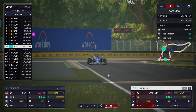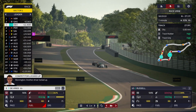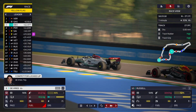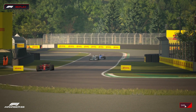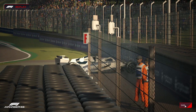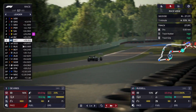George, meanwhile, had Ocon get back by him. So that's going to be for P9 here. Someone locks up. It was an accident involving Sebastian Vettel. Let's take a look at that. This is a corner where Nick's been having trouble all day. There's the crash. He loses a chunk of the wing. Ooh, he's totally missing the front wing. Okay.